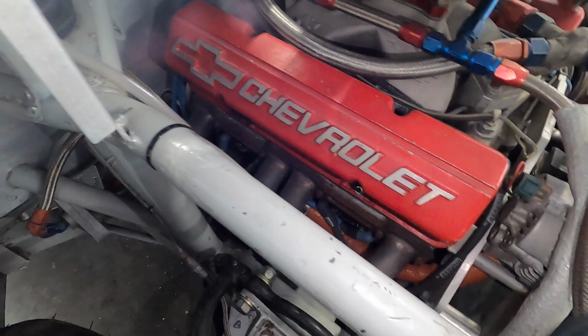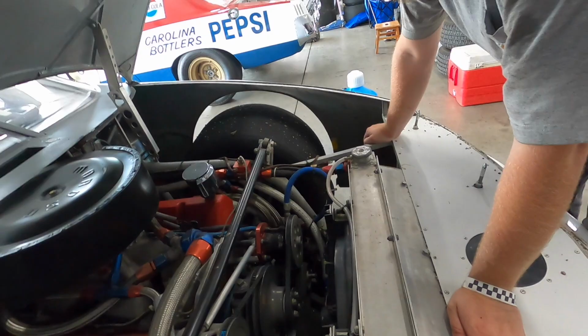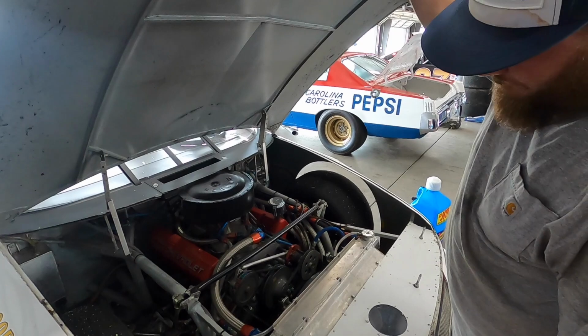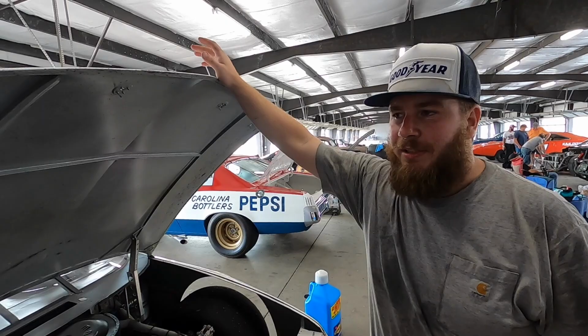It's iron block, 4-volt main, billet main caps, got a billet crank in it, Carrillo rods, CP pistons, stuff like that. Just companies that have been around for a while. When was the last time this motor has been gone over? This particular one's pretty fresh. This is actually an ARCA spec engine. It was taken to an ARCA engine builder and he built it to what they would run.